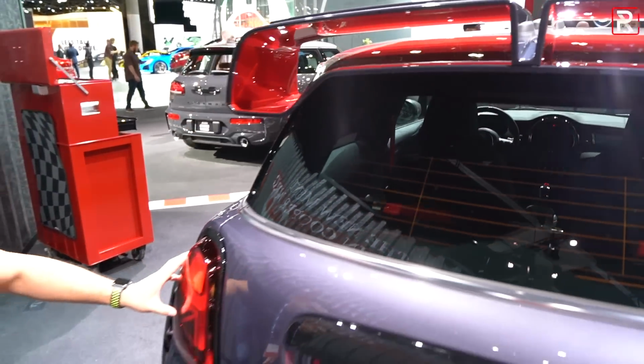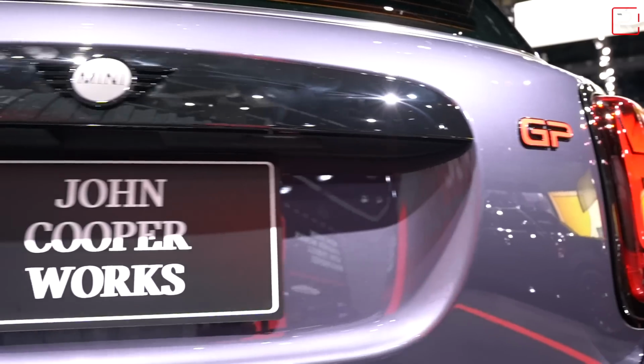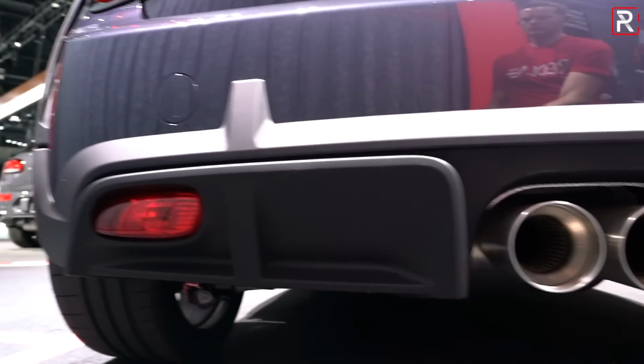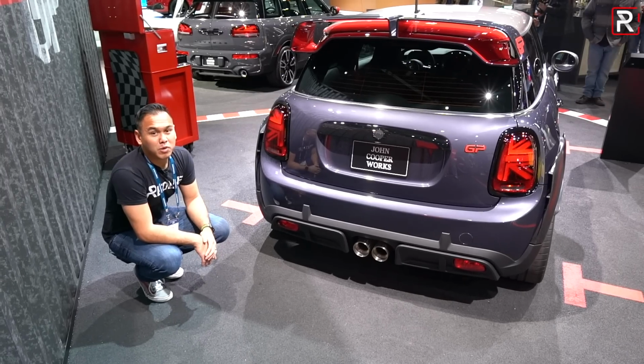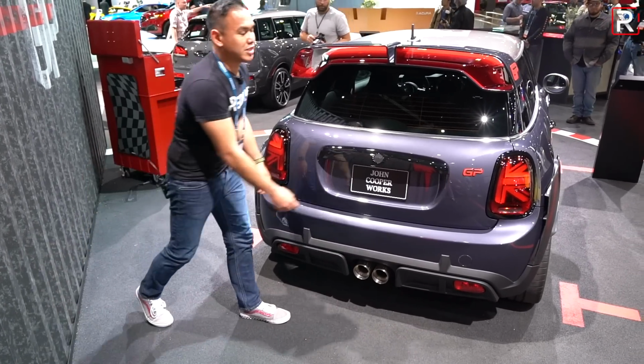The Cooper itself got a refresh a couple of years ago where they have these new LED taillights with the British flag kind of embroidered into the taillight. The rear bumper diffuser you can see is new. It has its own unique exhaust system, which, being that this is the same motor in the X2 M35i, that sounded really good, so I'll be looking forward to seeing how this thing actually drives.